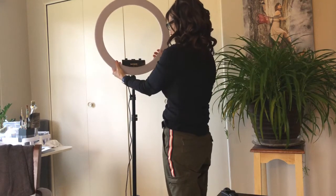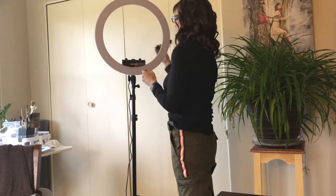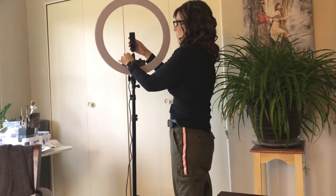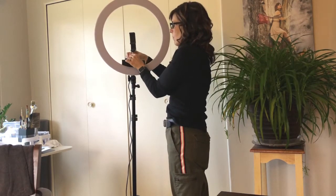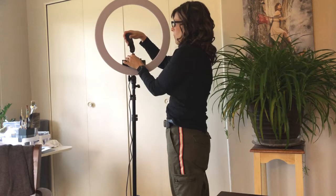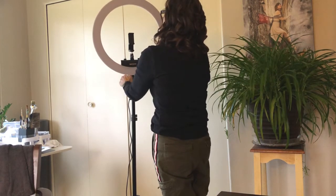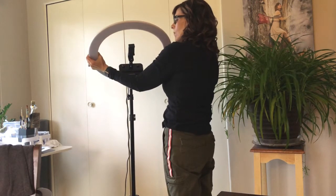This also, which is really nice, has a Bluetooth connection, and it has a little fob where you can turn the camera on your phone and then press the button on the Bluetooth remote to take a picture. That's really handy to have if you require something like that. The thing that I'm putting on right now is so that you can insert your phone if you happen to use your phone to videotape. It's also compatible with a camera, which is nice because not everybody uses a phone.